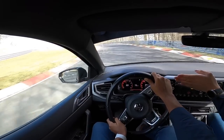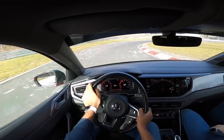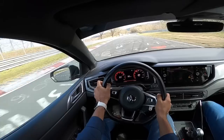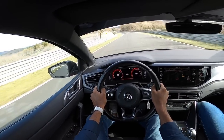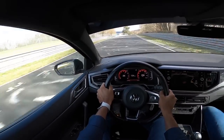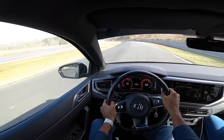Right curbstone and to the outside left. Left curb, right curb, and then going straight towards the right side of the track. Okay, aiming for the small white sign ahead of you, and now the brakes towards the sign, 103.